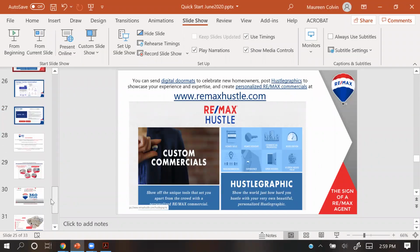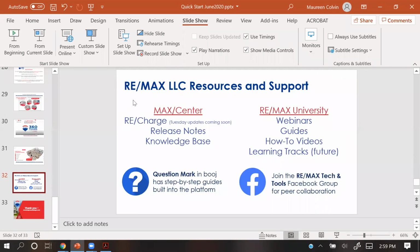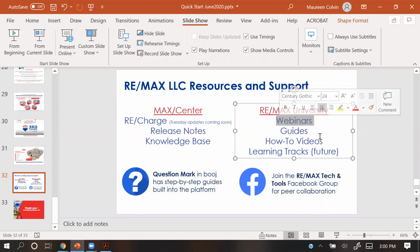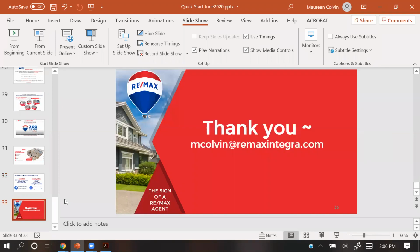So we're getting up on 3 o'clock, and I believe I've gone over all of the things I wanted to show you. Keep in mind, there are always support and help for you. And here is the tile that shows you your Max Center is where you're going to look for some updates on, it's called Recharge, things that will tell you about release notes, anything new. Also Remax University is where you can see webinars, how-to videos of all of the things I've just pointed out to you.